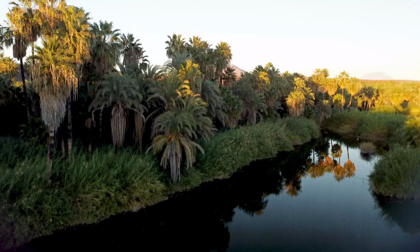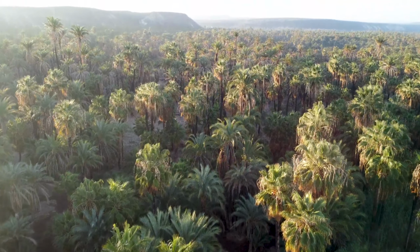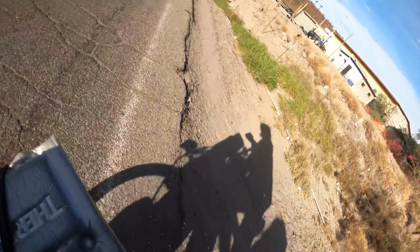It is hard to believe that a spring-fed pond and small river created this lush green oasis where date palms grow in abundance. After a day of exploring the small mission town and relaxing by the spring-fed pond, it is time to continue our ride.